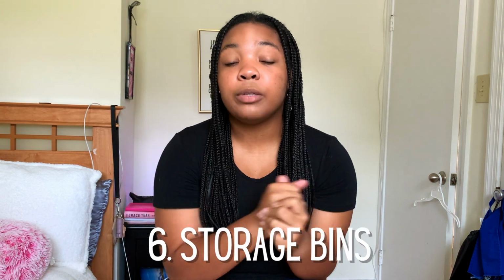Number 6 is plenty of storage bins. You can get them from Target, Walmart, IKEA, the Container Store, whatever. You can get them in all different sizes, and they just really come in handy because over the semester and over the school year you will accumulate a lot of things, especially if you live out of state and it's harder for you to go home and you have to bring clothes that aren't in season, if that makes sense. It just gives you a place to store them, but it also helps with organization and just making your dorm room look better, and it optimizes the space.